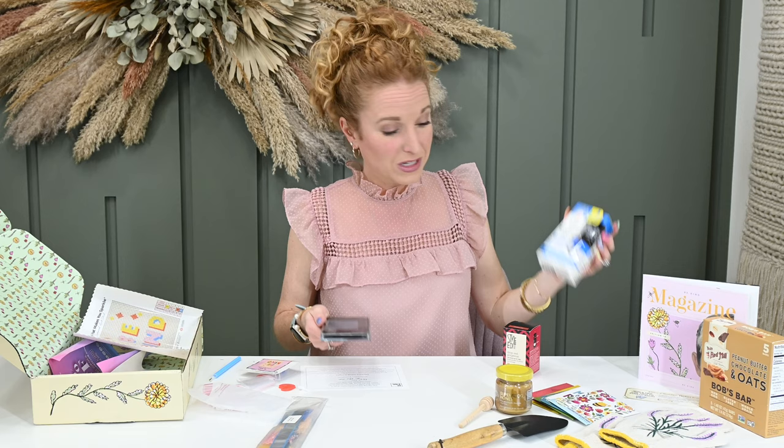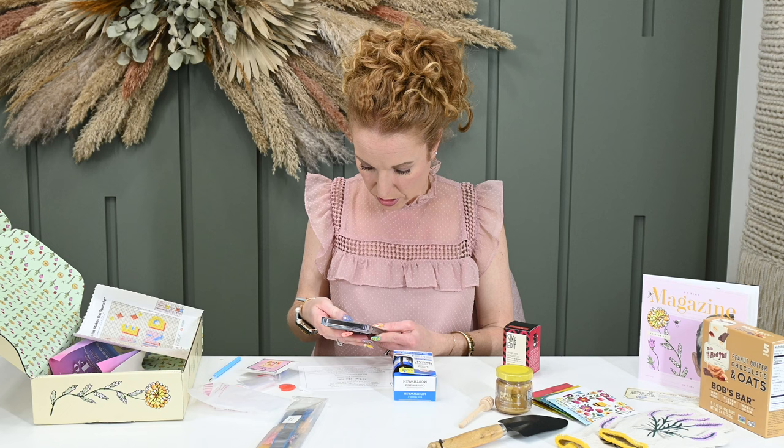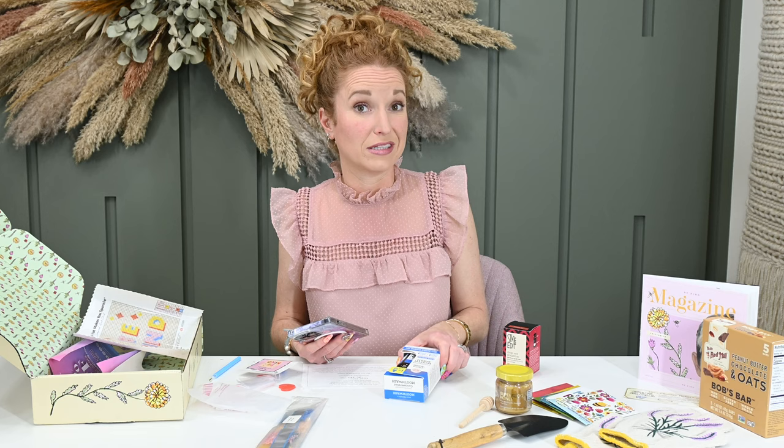Just for giggles, let's look up the value on this mouth rinse. Concentrated mouth rinse, 2 fluid ounces, $15.49 for just this alone. So yeah, that is a really, really good value.